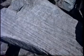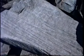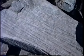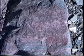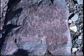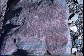Oxides of iron and other minerals, inclusions within fairly pure silica to give color. Some more brilliant color. Looks like red feldspar here, in nice black stone.